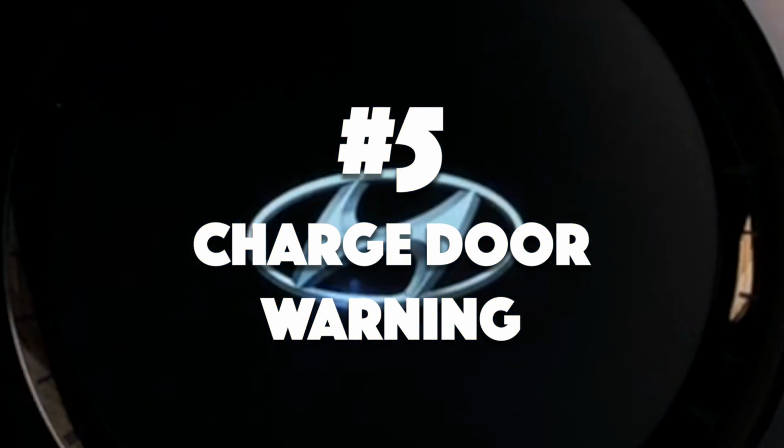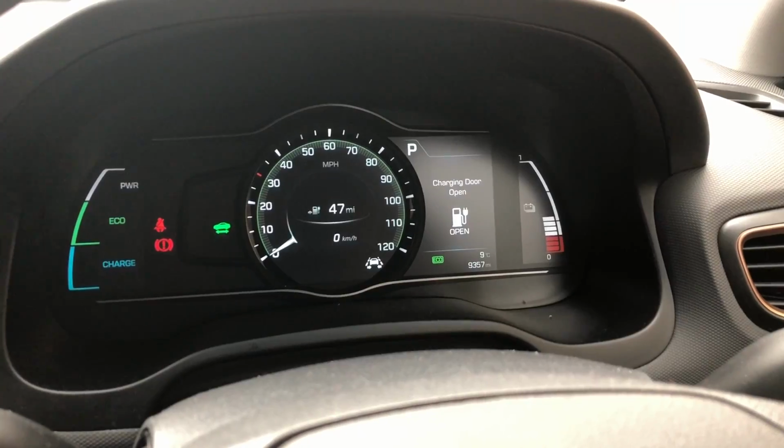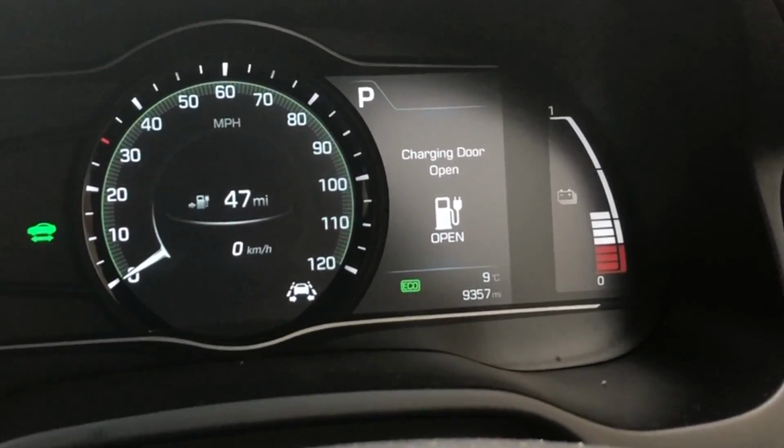Charge door warning. So the car will tell you if the charging door is open when you start it with it open.